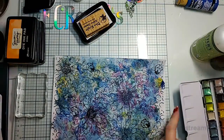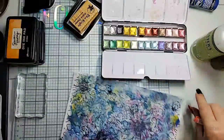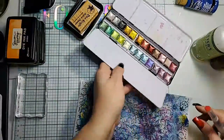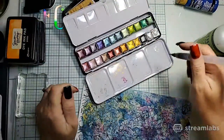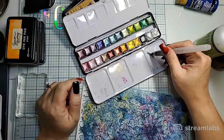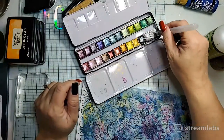pretties. You know, the Arteza, the ones I won from Nancy, the metallics that I use a ton now. They're just gorgeous. I can't. Ooh. They're absolutely fabulous. But I'm going to go over it anyways.